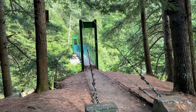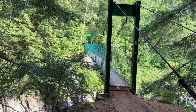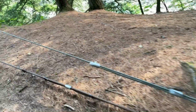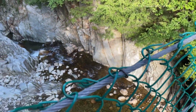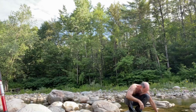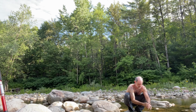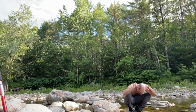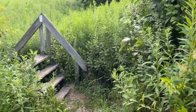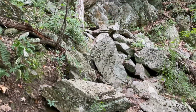Engineering, another suspension bridge. This one, you can clearly see the catenary curve suspending it. Looks like it has 3 main cables. Well, it's a pretty gorge. That's the trail.